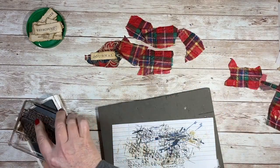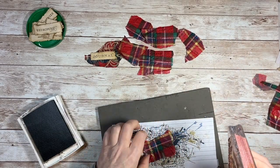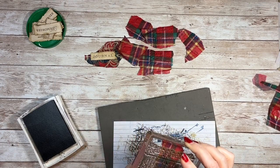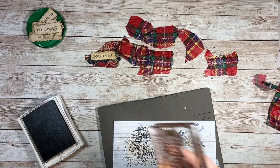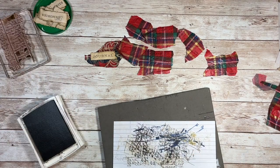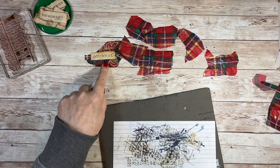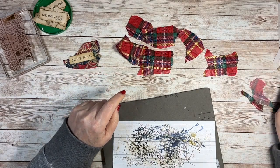Don't think it matters which way round. The stampings go in. Yeah, like that. And then I put a die cut on each of them. I've only done the one. So I've got my die cuts here.